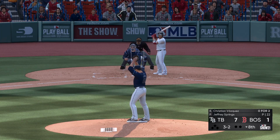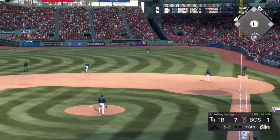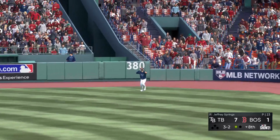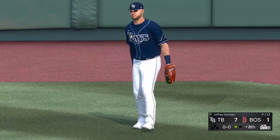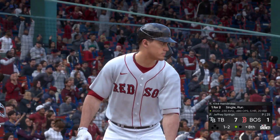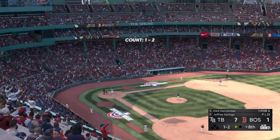Do we bunt him over to second with the 9-hole hitter? Do we try and play for that big rally with the top of the order coming up? This is a huge pitch. You can't allow this guy to walk. Brosseau is there, and he'll bring this one in. Now batting, the second baseman, Kike Hernandez. 1 for 2 in the ballgame thus far.